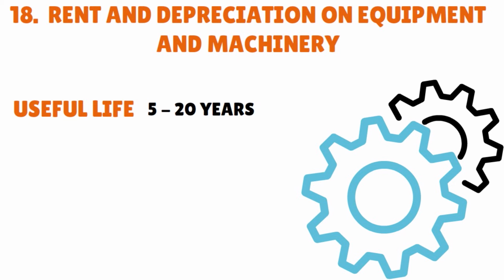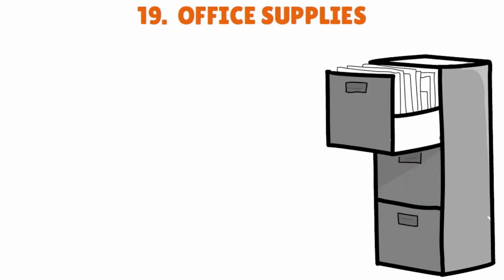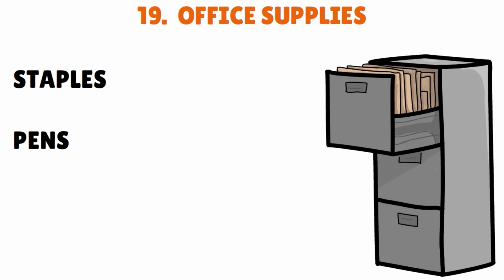So in order to do this, you must claim something called Section 179. Section 179 allows business owners to deduct up to $1,020,000 from new or used property in service during the tax years. Office supplies, staples, pens, boxes, paper.